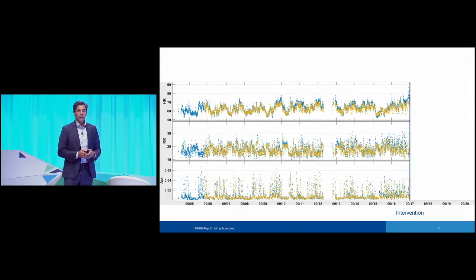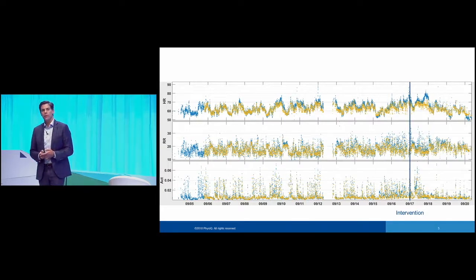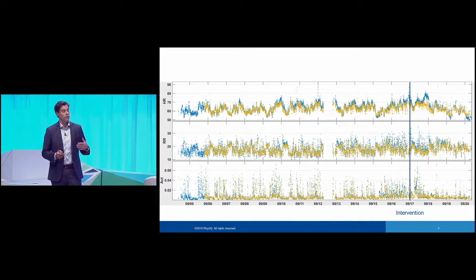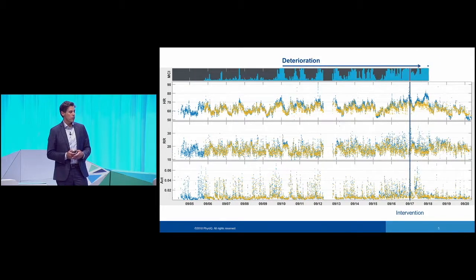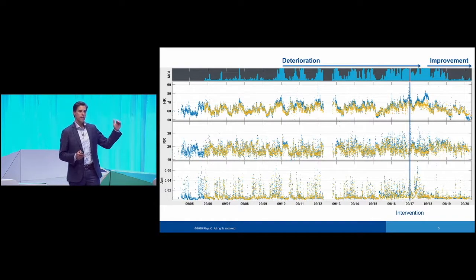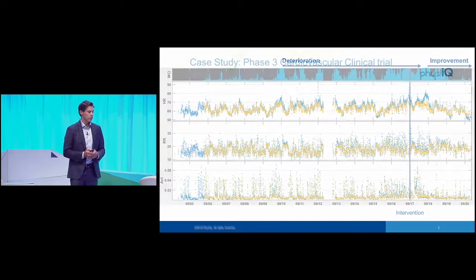Now, that patient was then hospitalized, and you can see the intervention date. This patient continued to wear the biosensor through their hospitalization, and you can see how they return back to their baseline. And again, this is all rolled up to an index of change, where you see a greater and greater index leading up to that hospitalization, and then returning back to their baseline as they approach their hospital discharge.